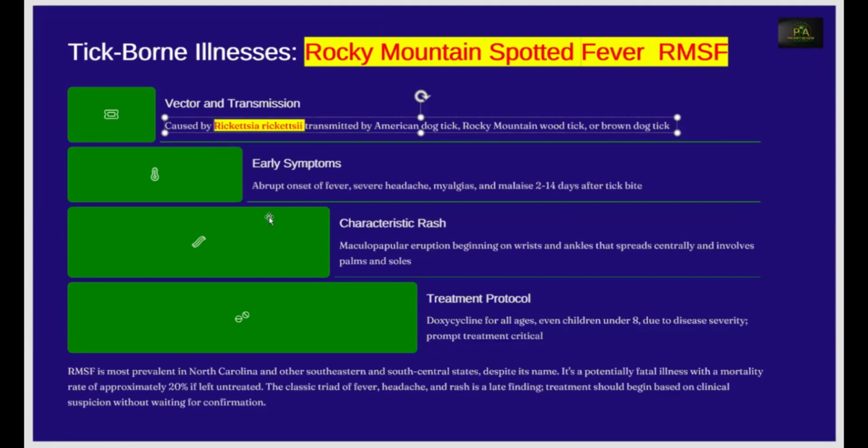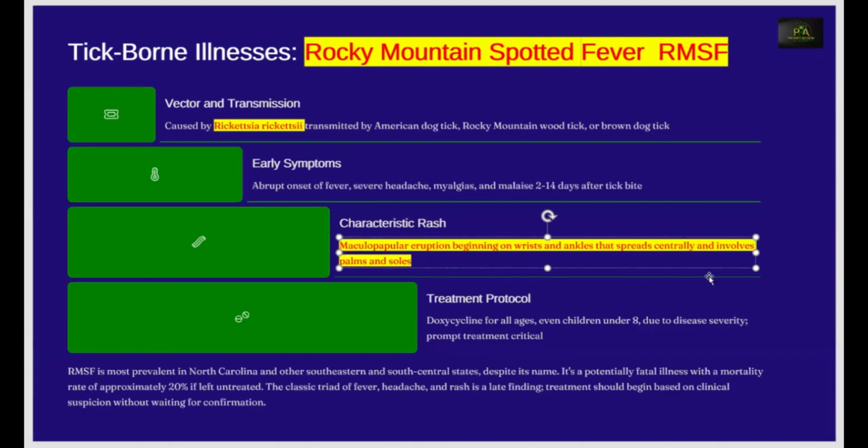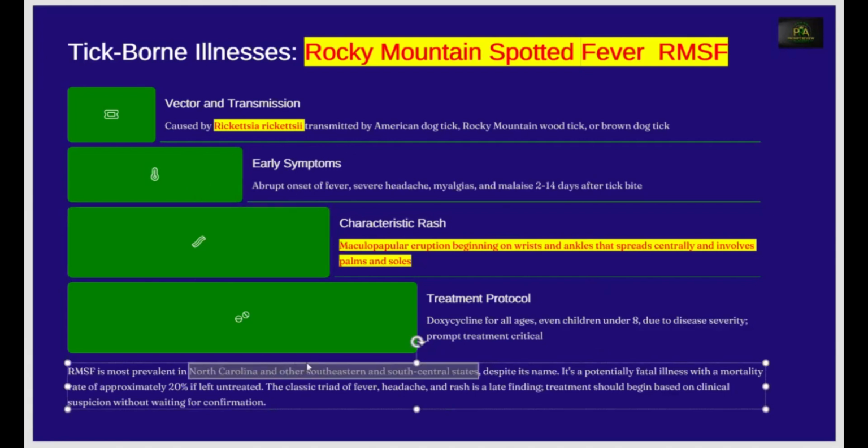Then M is your maculopapular rash. It starts with the rash on the ankles, on the feet, like it comes on the palms, the wrists, the ankles. It spreads to the soles of the feet. So remember maculopapular rash. The R is the Rickettsia rickettsii, which is the tick. The M is the maculopapular rash. The S is that it's happening in patients coming from the southern part. So that is what we have, southern central. For example, a patient is coming from North Carolina. Some people get it mixed up and think that North Carolina is a northern part. It's usually southern part. That is your S.